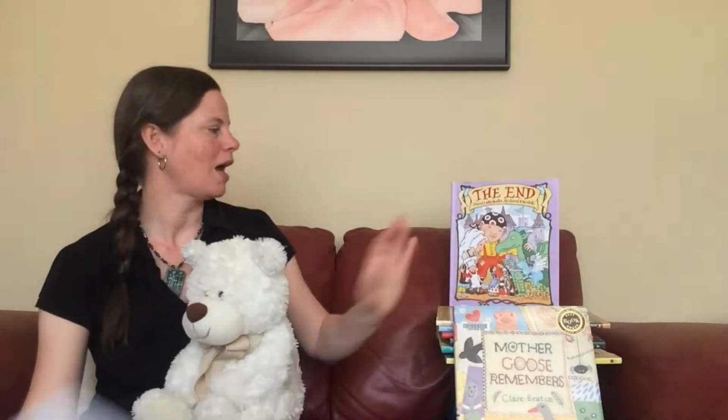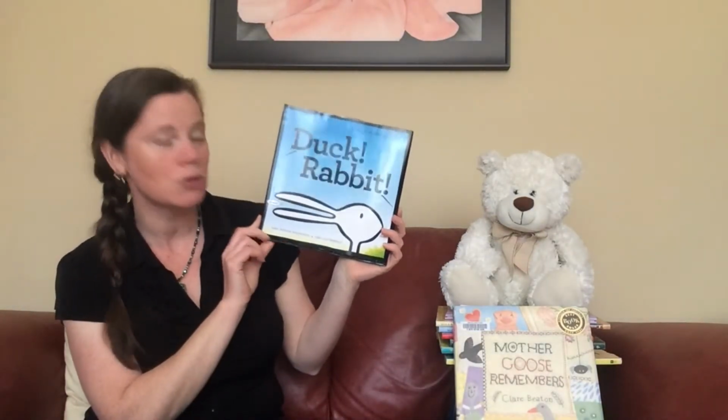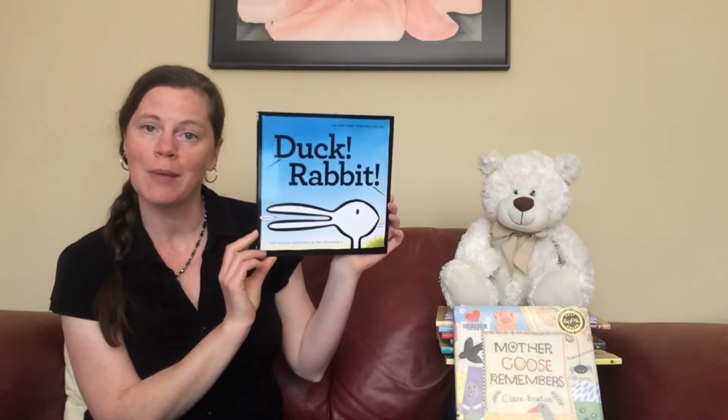All right, I'm going to trade these out. I'm going to have Freddie Bear have a seat up here. And I want to tell you guys about two different books today. One of them I've actually got with me, and that is Duck Rabbit. Duck Rabbit by Amy Krause Rosenthal, and illustrations are by Tom Lichtenheld.